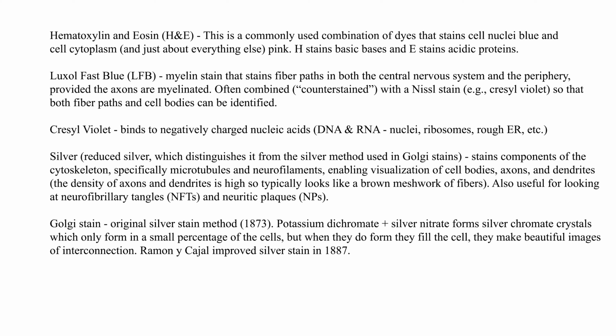So the first one is the hematoxylin and eosin stain. This is used in all of pathology. It's quite common, probably the most common one used. And like most dyes, it helps to have more than just one dye. If you just stain one thing, it doesn't really give you contrast within the tissue. So typically we'll use 2 dyes at the same time.